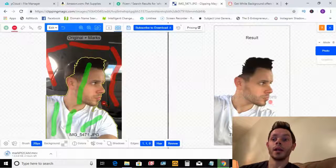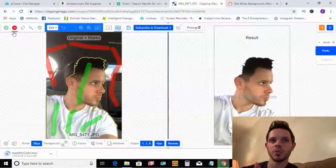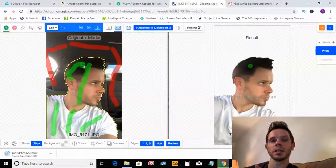Now it's 90% of the way there, and you're like, well, that looks terrible. And yes, it does, but it's going to be so easy to fix. So if I take this green here, go back to the green, and see that it didn't really recognize part of my head, and that's probably because it looks so similar in color to the background, the computer's having a hard time picking it up. But with just a simple green line here, it's already starting to take shape.